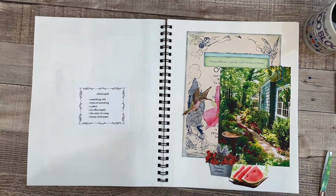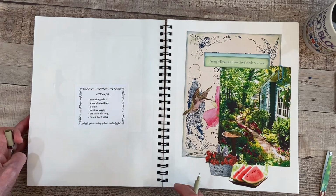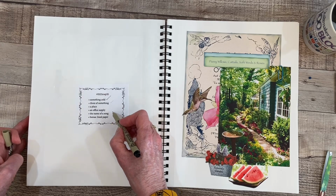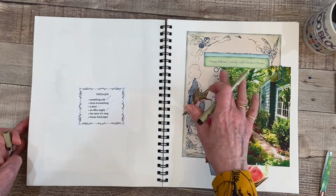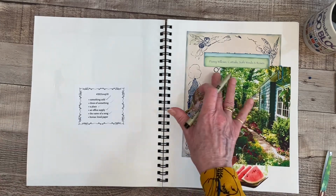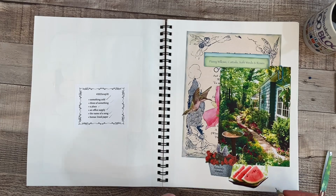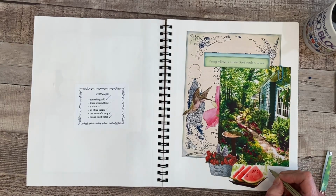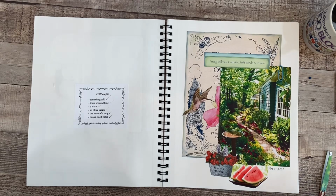So let's see, what do we have? Something cold, that would be the watermelon, and 3 of something, which is also the watermelon, a place, this gorgeous garden, an office supply, my pretty blue paper clip, name of a song, Pussy Willows, Cattails, Soft Winds and Roses by Gordon Lightfoot, and lined paper, which is going to be the lines in this poem. So what is today, May 18th? Let's see, where shall we put that? I think I have to sit for this. There. That may be fun to look back on that and see when I did this.